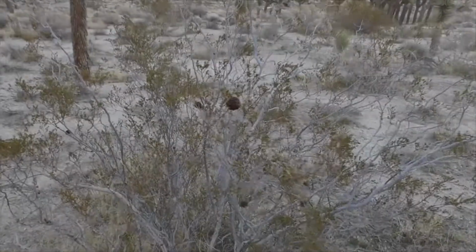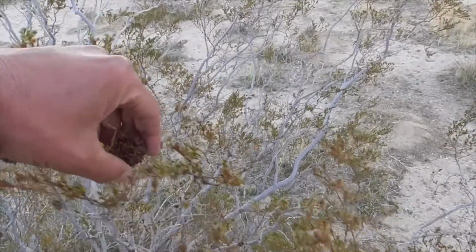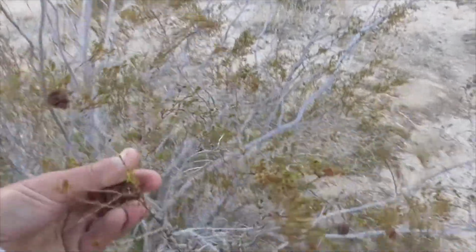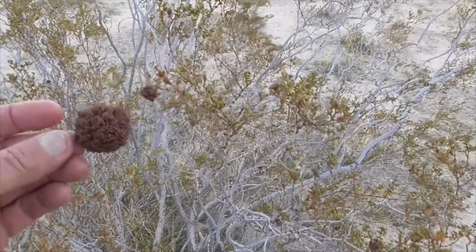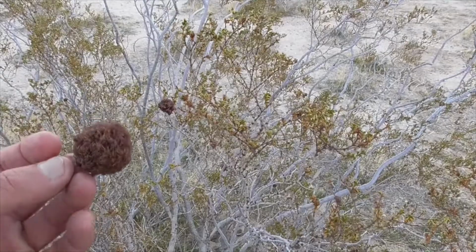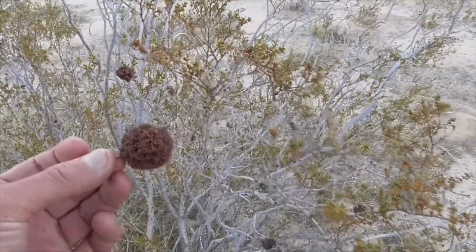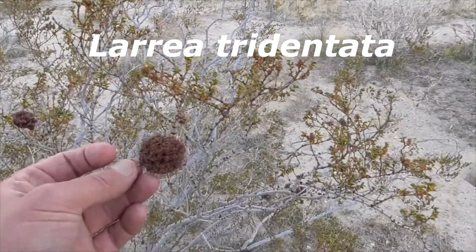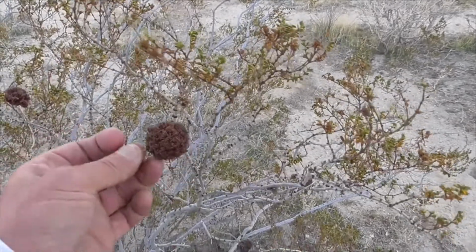So check out this creosote gall. I'm gonna pick it right off. This is not really part of the plant. It's really on there. There we go. So this is a creosote gall, and it is formed by what's called a creosote midge. The midge is a little gnat who invades our creosote here, our Larrea tridentata, and lays eggs, or he'll kind of invade the plant.